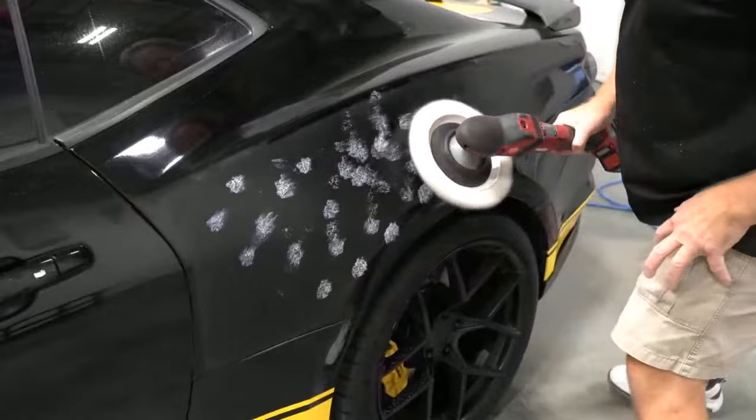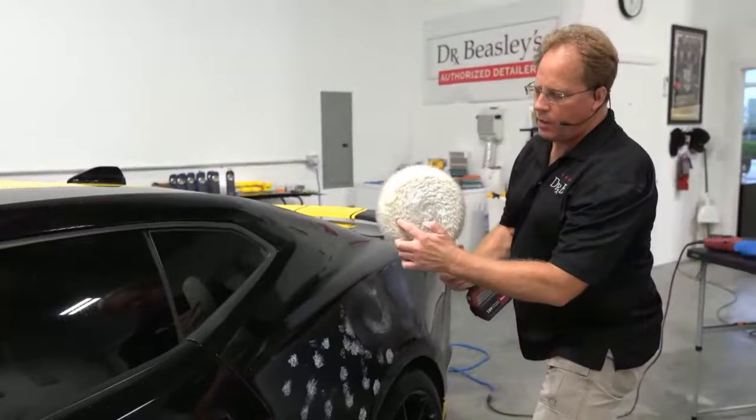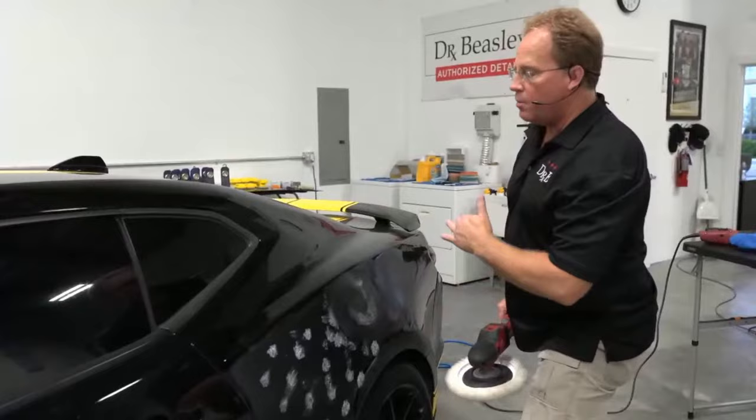So I know a lot of people say hold the pad flat. And look, I can do it. You can do it when the pad's dry. As the pad becomes wet, what happens is part of this pad right here might yank, or it might yank here, and it starts yanking you all over the place. So you can't buff evenly, you can't buff smoothly, and it's going to tire you out.